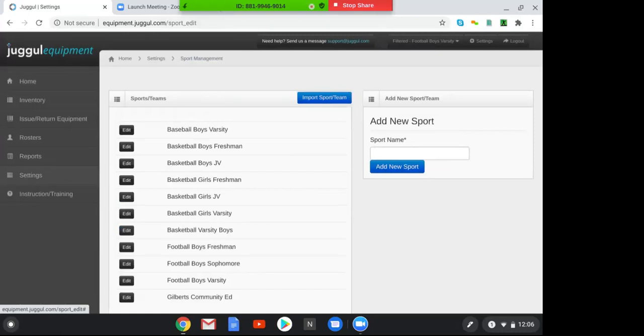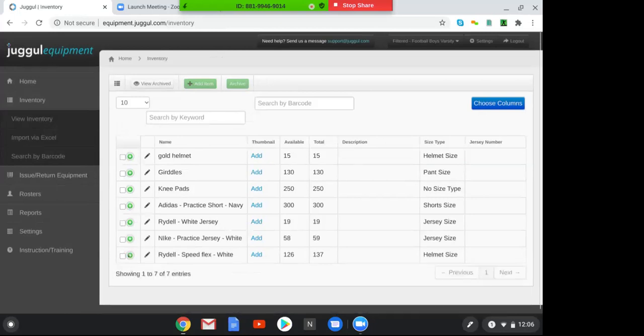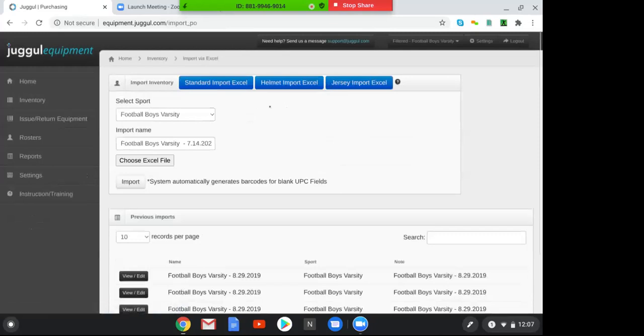And I'll just keep moving along and jump into the next area, which would be inventory. Your inventory, here's what it would look like once in the system, and it is entered initially via Excel spreadsheets. And the spreadsheets, there's 3 of them, and those 3 are one specifically for helmets that you would put certain information on there.